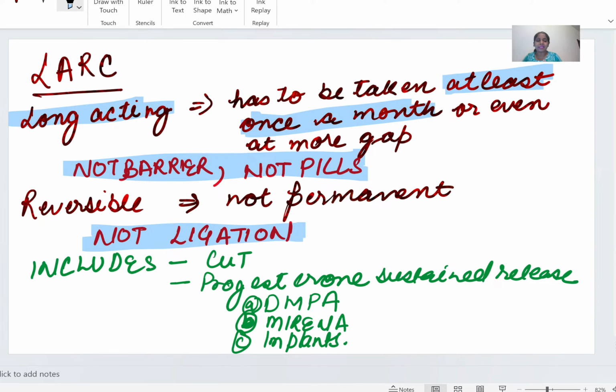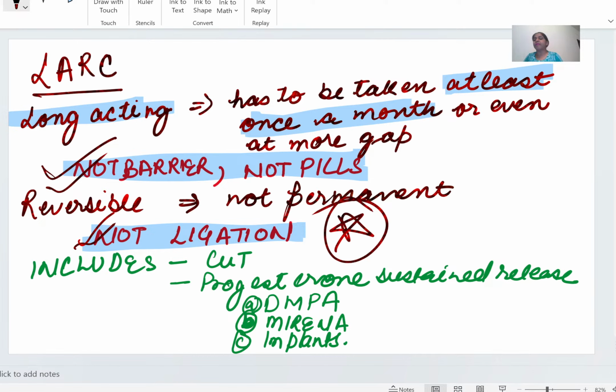So what is basically the LARC? The LARC is one which has to be taken at least once in a month or longer, and it is reversible. The question comes on which is not a LARC. So what are not LARC? Barriers, pills and ligation. Always remember, the answer to the question lies in that LARC are reversible and ligation is irreversible.